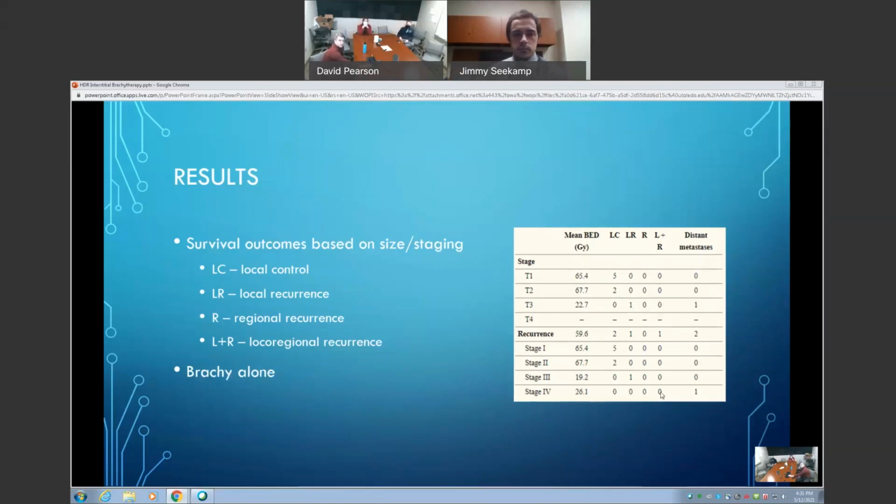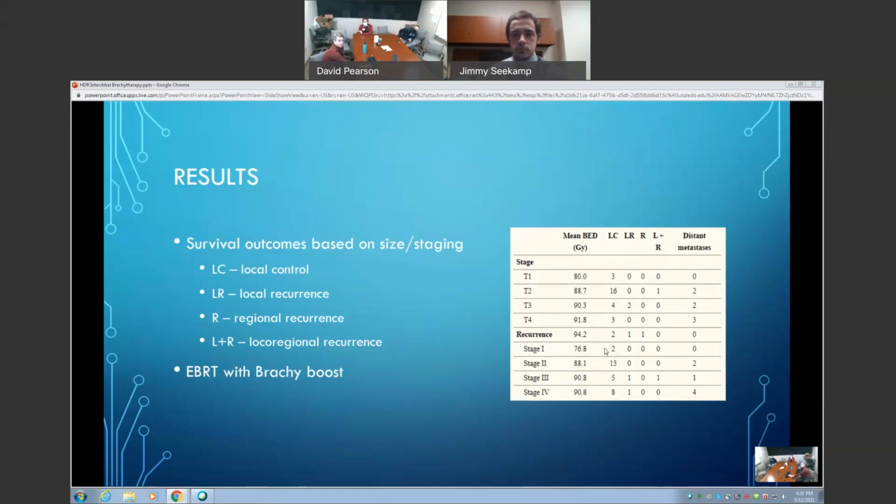So anyway, this was external beam with brachytherapy boost, and this is brachy alone. So again, much less statistics. The mean doses are a lot lower, but local control is achieved similarly to what we could see with the external beam and brachytherapy boost.